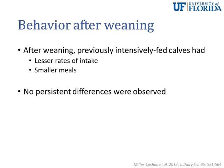And one thing we saw was that initially after weaning, calves that had been raised in an intensified feeding program had slower rates of intake and smaller meals. The rate of intake can be considered an indicator of feeding motivation. So this suggests that calves raised in a conventional restricted milk feeding program may have developed greater rates of intake, possibly in response to hunger during that period.